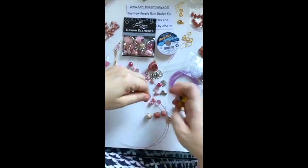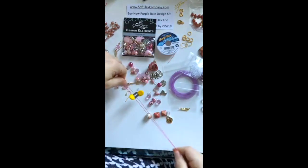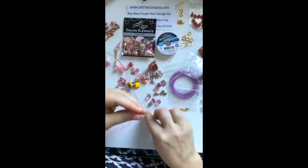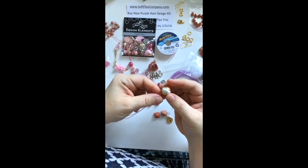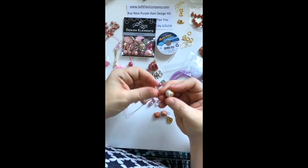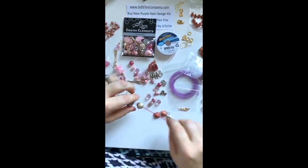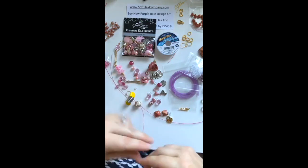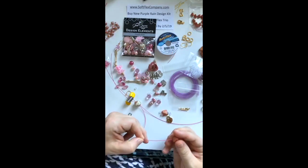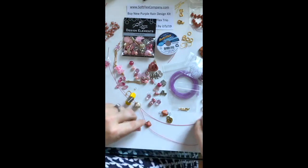Okay, so I'm not sure what I'm doing, per usual. I'm going to start in the middle and work my way out. I think I want this bead in the center because I really like this cool bead from the bead mix. And I was thinking, what would this be like if I were to let the wire peek out?